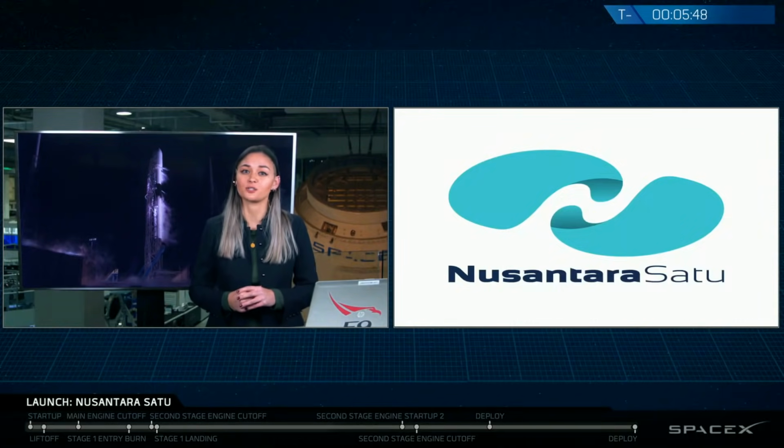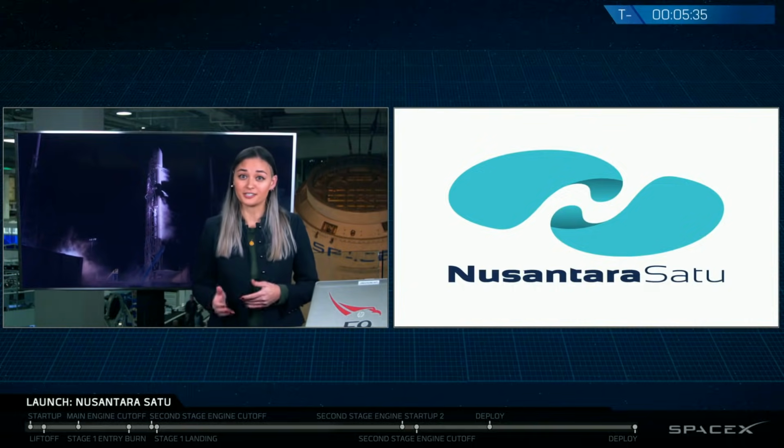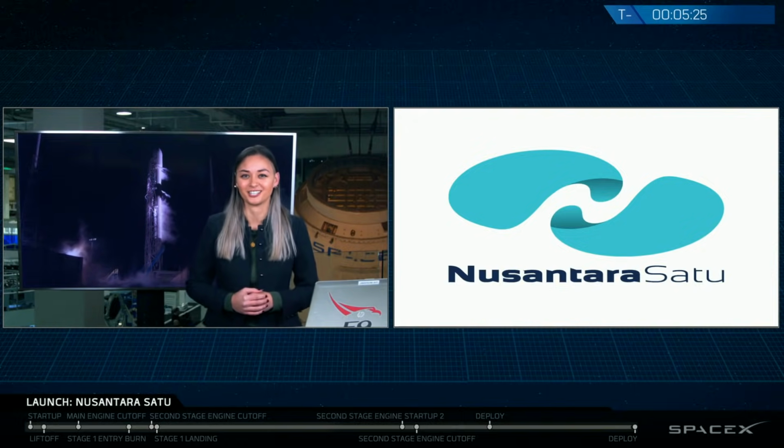As Kate mentioned, the payloads being launched tonight are for our customer SSL and include Indonesia's Nusantara Satu satellite. This satellite will bring better connectivity to the region, including improved internet, data, and voice communications. Once it enters service, the satellite will have the potential to more than double the number of people who have access to this connectivity. Here's more from our customer on how this satellite will improve the life for the people of Indonesia.